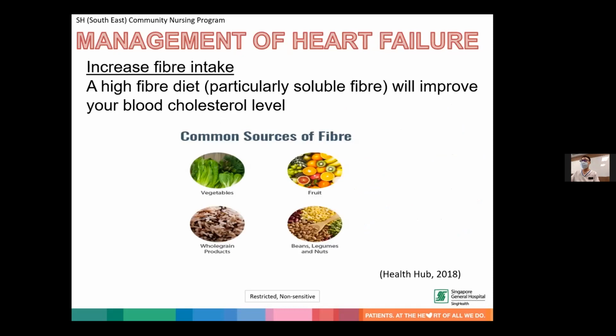So we need to have increased fiber intake, because increased fiber intake, particularly soluble fiber, will improve your blood cholesterol level. And below are some of the common sources of fiber, such as vegetables, fruits, whole grain products, beans, and nuts as well.